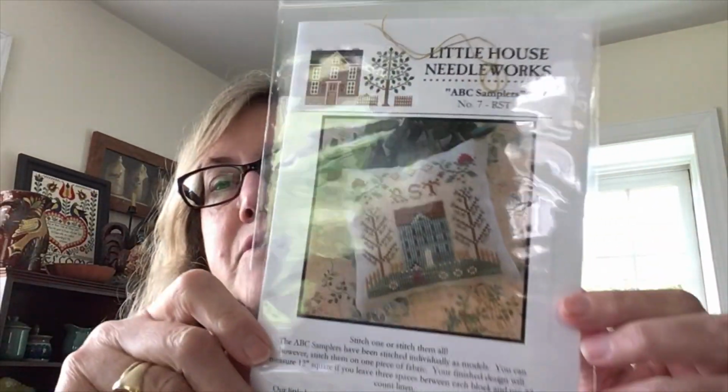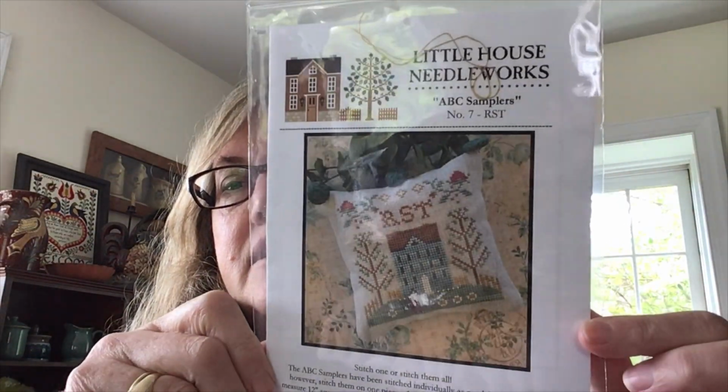I did work a little on this, oh, no, I've got the wrong bag here. I worked a little on the ABC samplers, and I'm working on RST, it's Little House Needleworks. And I'm doing the Shepherd's Bush color conversion, and I'm working on this one.